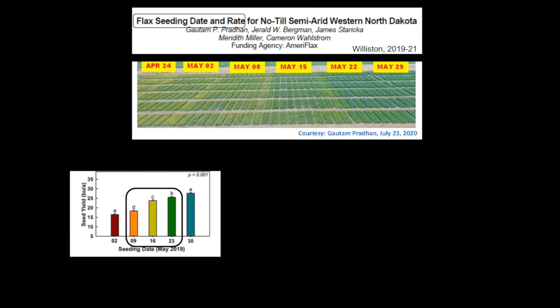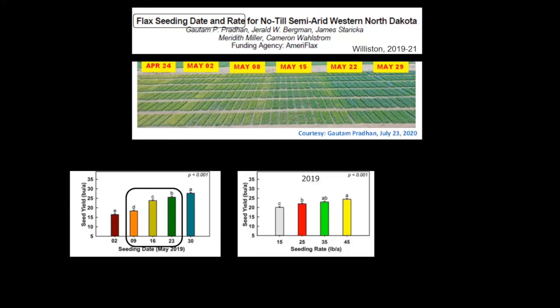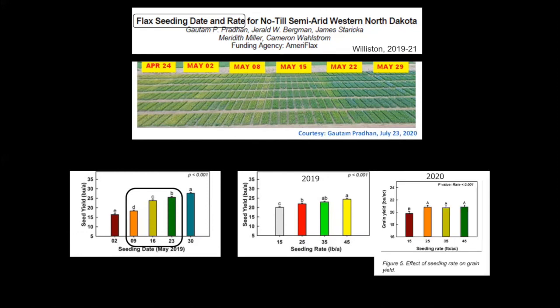So looking at the 2 years of data, it would appear in that environment, lower yield, lower moisture, and in no-till that delaying the planting until the last half of May may provide the best chance for optimizing yield. Well, how about the seeding rate? In 2019, when they hit 25 pounds per acre, that's when they started to optimize yield. This last year, in 2020, when they hit 25-pound seeding rate, that's where they began to have optimum yield.